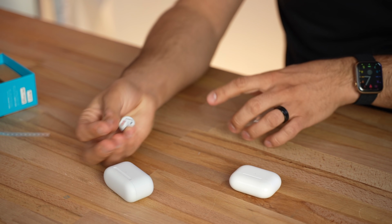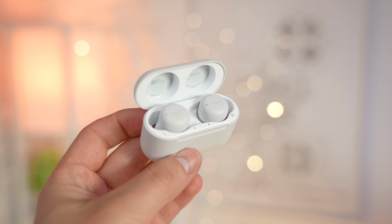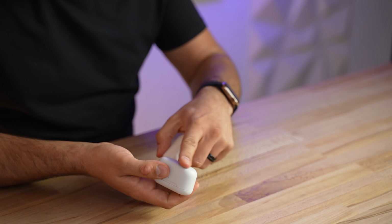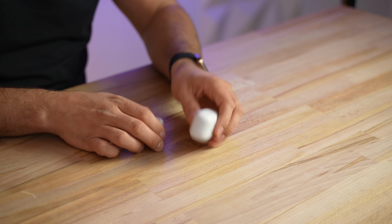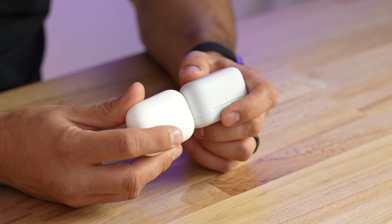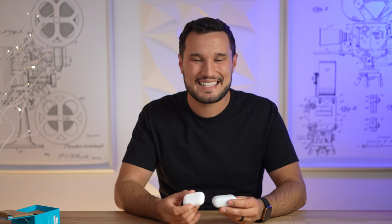Whoa, we lost it. I actually kind of like that the case has this matte texture. I feel like it's not gonna get as scratched up like the AirPods and the new AirTags. And it also has a flat bottom, so if you want to just set it down like this, you can, instead of having it lay flat like this. But of course, as you guys can probably tell, it is definitely thicker than the AirPods Pro, and it's also a little bit longer as well, so it's not gonna be as convenient in your pocket. You will notice it more so.